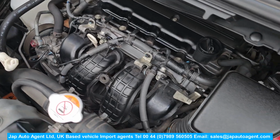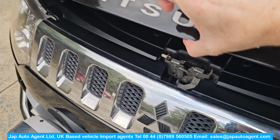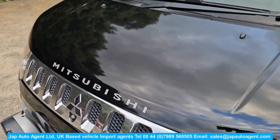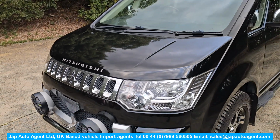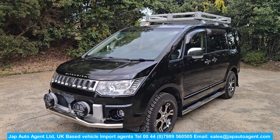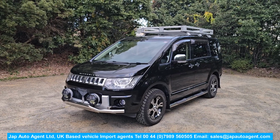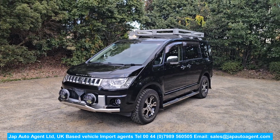So if anybody would like to know more about the service I offer, or if you'd like one of these vehicles in a different colour, this can be achieved. I can either target the cars direct from the auctions where we cherry pick, select, inspect and buy the cars, or, as is the case here, buy the car from stock already held in Japan.